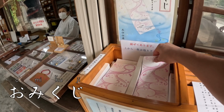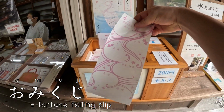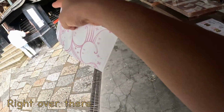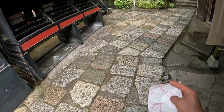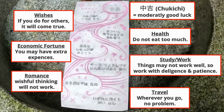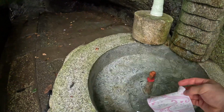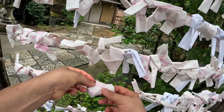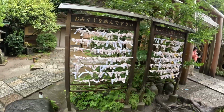These are called omikuji, a fortune telling slip. You can find these in most shrines and temples in Japan. This omikuji is rather unique because you can see the result when you soak it in the water. If the fortune was good, you can take the slip home, but if not, you can tie it like this, and the bad luck is supposed to stay there.